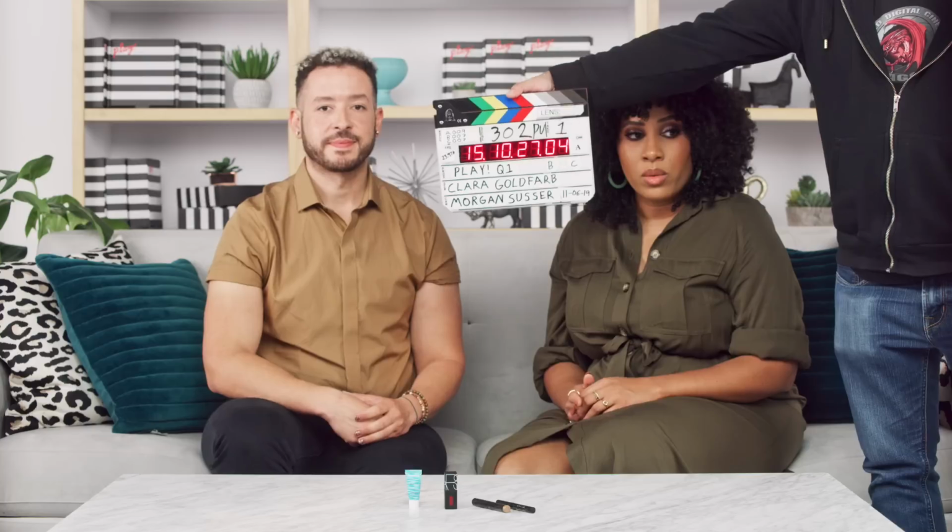This is 302 pickup, take one. So this next product is going to be perfect. It's gorgeous. It looks like a gummy bear. It does. I like a Sour Patch Kid.